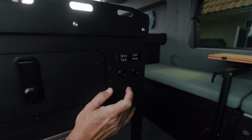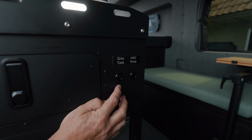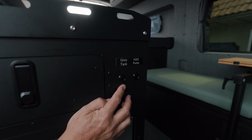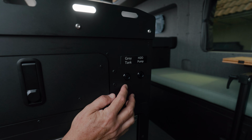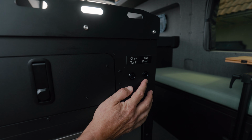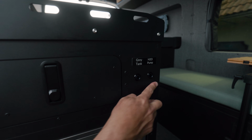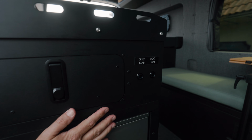We've got 2 switches, one for the gray tank and one for the water pump. So this gray tank button will open up the electric valve on the gray tank and drain that 16 gallons at an appropriate location. And we've got the water pump switch here. This will turn on the water for the sink, for the indoor shower, and the rear shower as well. Both of these buttons will illuminate to let you know that they're on when they're in use.